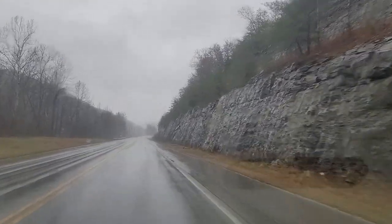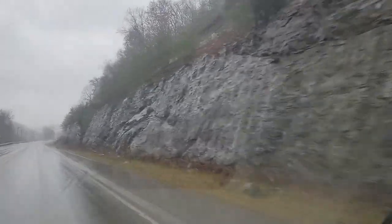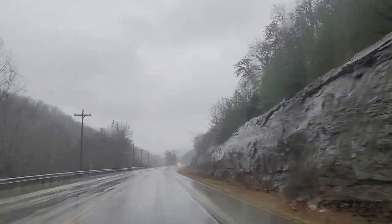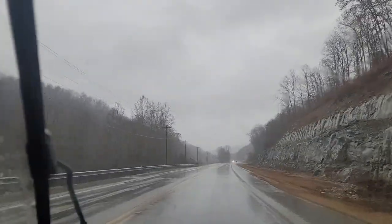I am still amazed with this landscape. Look at these road cuts of all the rock and stuff along the road, just the hilly area that we're in. It's beautiful.